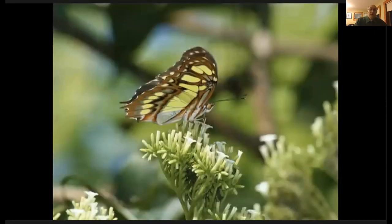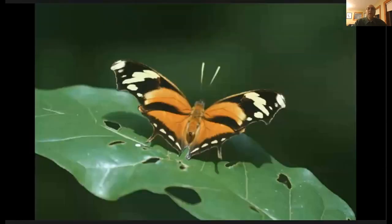This kind of bright green butterfly is very common in Costa Rica. It's called the malachite butterfly. It's named after the mineral malachite, which is similar in color to that beautiful green that we see in the wings of this butterfly. This is, as best as I can tell, the tiger leaf wing.